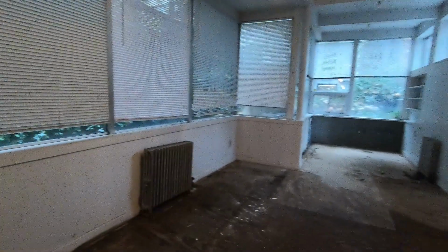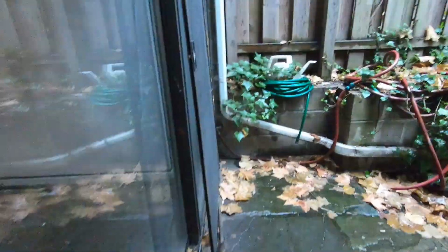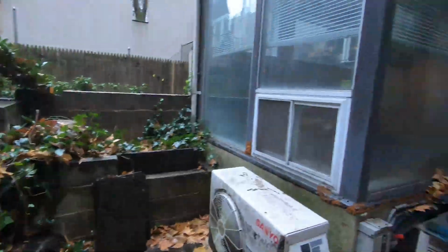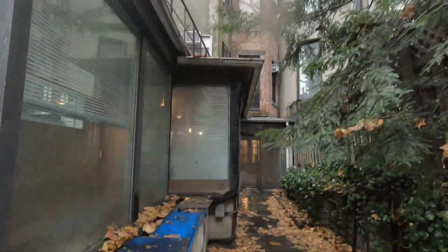The first floor is currently the longest unit in the building because it has this sunroom that extends beyond the back of the building into the rear yard space. As nice and bright as this room is, per code we've actually got to chop this part short because it doesn't hit the minimum setback requirement. But that does mean we'll have more outdoor space to work with, so we're going to get creative here.